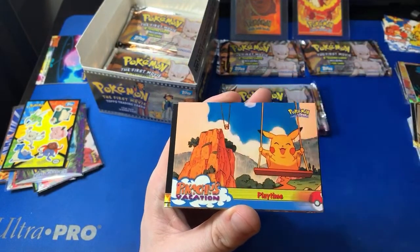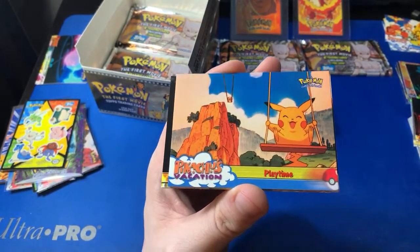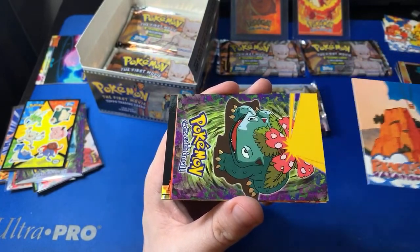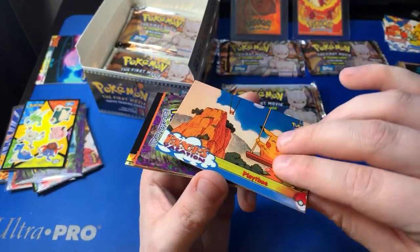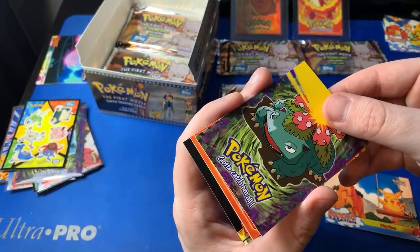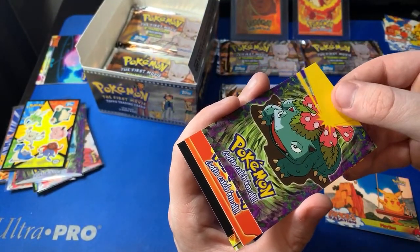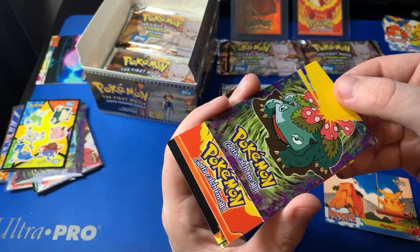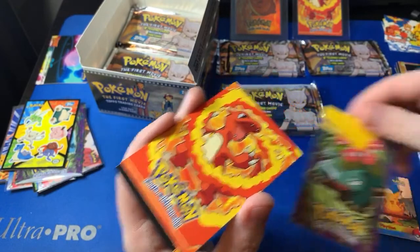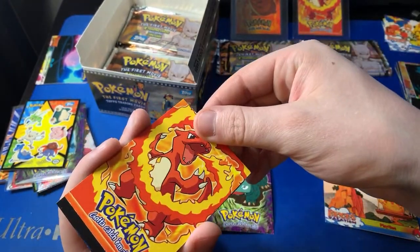The Battle of the Champions. Playtime. Very cute Pikachu's Vacation card. Venusaur, there we go. Was there a card behind here, though? Did I miss something? I think I did. But we got Venusaur. We still got to get the Charizard. Do we have another Charmander? Nice, another Charmeleon. So we got two inserts on this one.